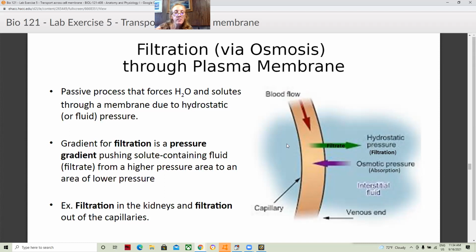So this gradient for filtration is a pressure gradient, pushing the filtrate from a higher pressure area in here to a lower pressure. This filtration occurs in the kidneys. It also occurs in the capillaries.